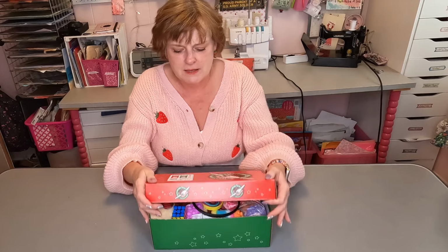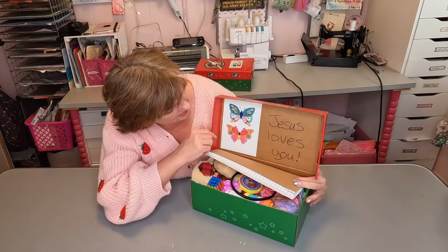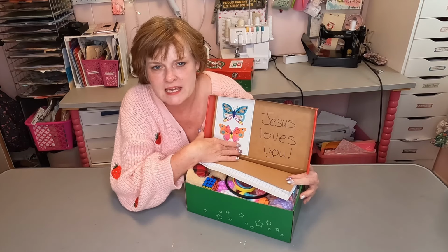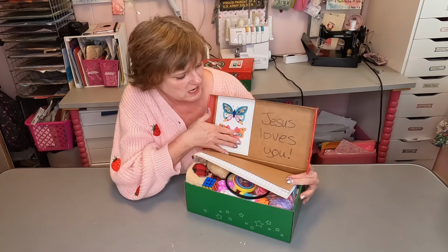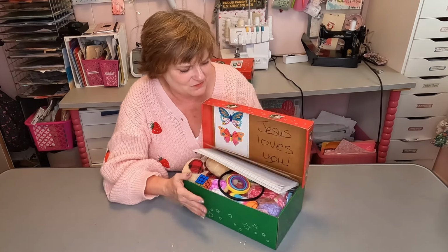So when she opens up her box, she's going to see this. I've decorated the lid with the front of a card that somebody gave me, and I cut the card front off and glued it on here, and the box says Jesus loves you.